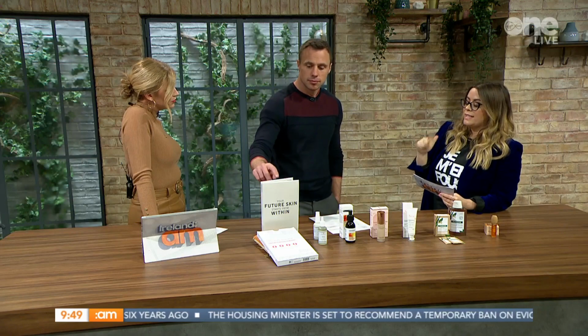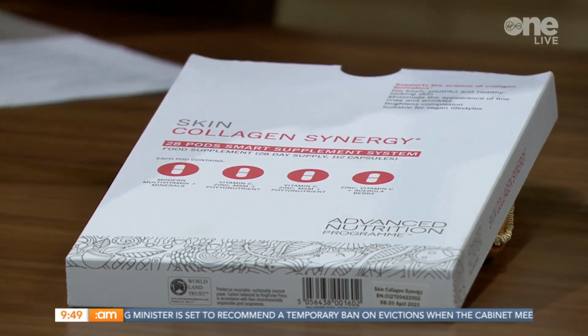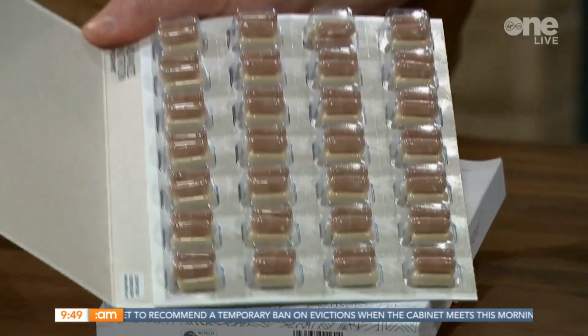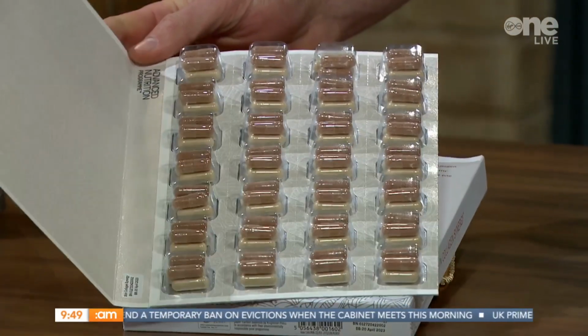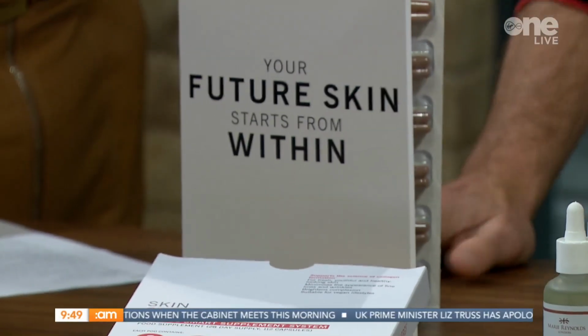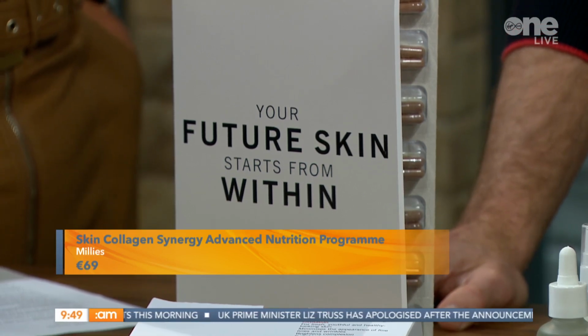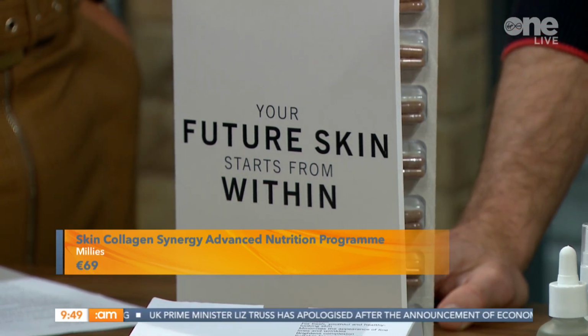I'm not a huge fan of collagen drinks, simply because when you ingest collagen, it can't just magically go to your skin and plump it up. So what I'm a big believer in is supplementation like this one. Your Advanced Nutrition Programme, your Skin Collagen Synergy, there's ingredients in there, so each pod is what you take every single day. They're 32 little pods, 32 active ingredients within your month-long pod, and they're vegan friendly, and they have ingredients like your zinc, your vitamin C, loads of nutrients that essentially trigger your body to make its own collagen, so to reignite your skin's own collagen.